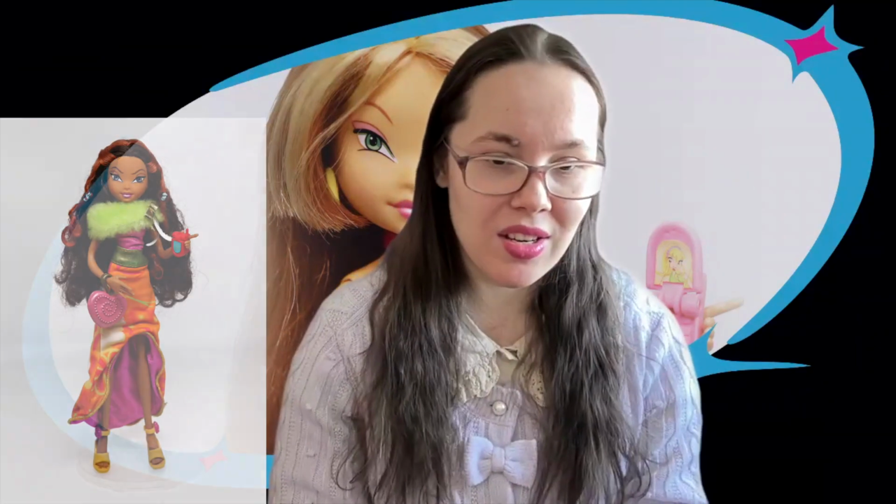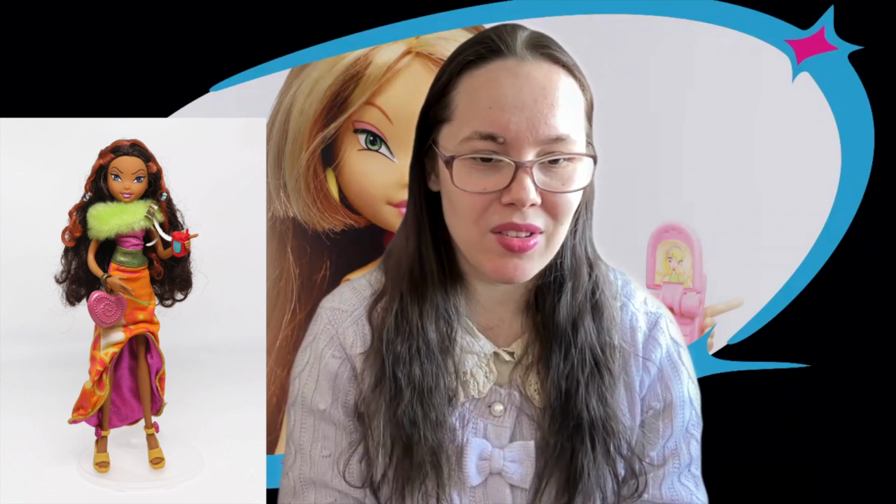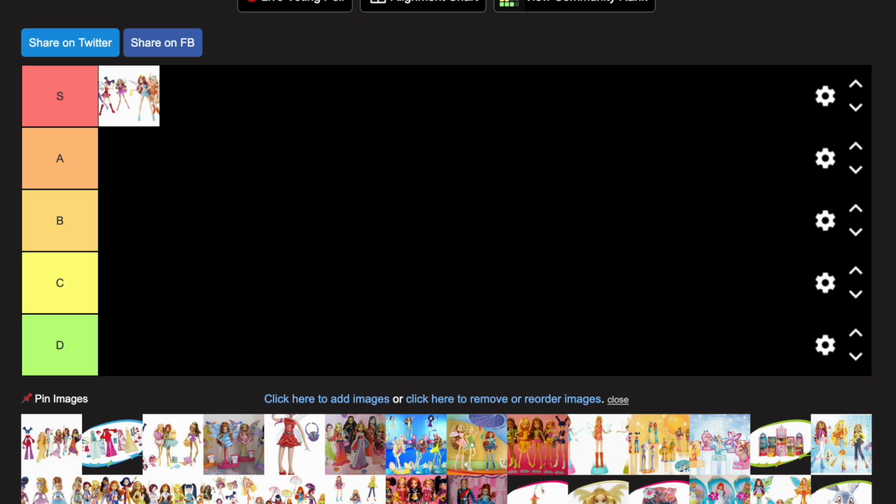This is also a great line. The outfits are super accurate apart from Stella's. I don't know what happened to Stella. Her outfit doesn't look so accurate. Layla or Aisha is also in this line. And she wasn't in the episode that this line is based on, so they're just giving her a random outfit, but I'm glad that she's also in this line.